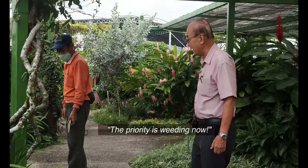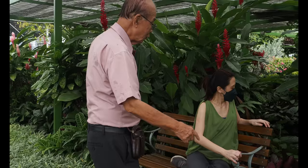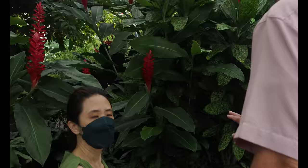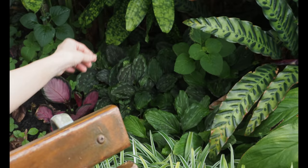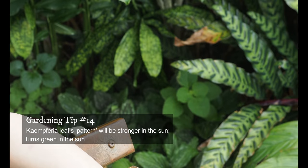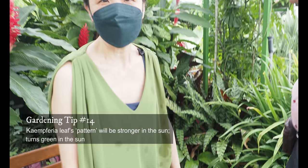Oh yeah, I want to ask you. You have to go to the nursery and search for this particular color that you want. Because everybody, they have many different shades. You have to choose. Okay. And then, where this is more contrast pattern versus that one, is it the amount of light? It's the amount of light. So the darker you get, the more pattern. Yeah. Okay, good. You'll turn green in the sun. Okay, good tip. I now know how to bring out the patterns.